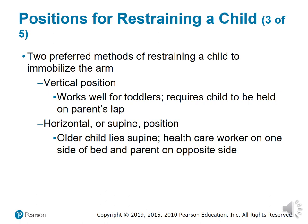draw the child. There are two preferred methods of restraining a child to immobilize the arm that you want to draw. One is called the vertical position, which works well for toddlers. This requires the child to be held in the parent's lap, which is the one I was just describing. The other one is the horizontal or supine position, especially for an older child. With an older child, we'll lay them down, and a healthcare worker will basically lay on the opposite side across their chest and their legs and will hold the arm that we are drawing from flat down on the surface.